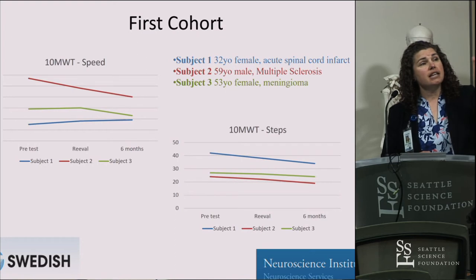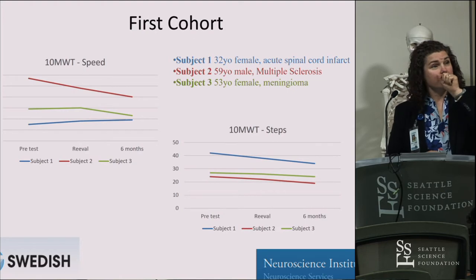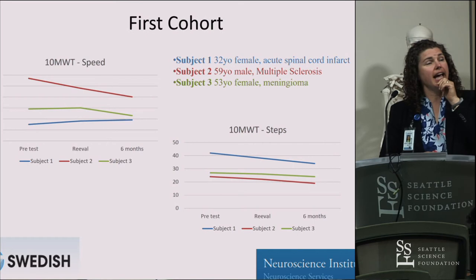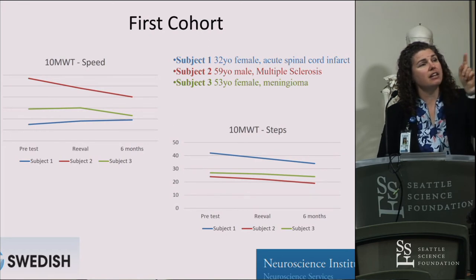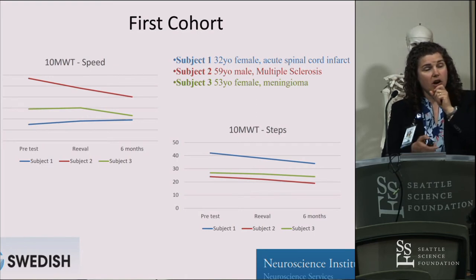And you can see that everybody was able to get faster. The third subject did lose a little bit of her gain on the return, and I think there might be an error. I really apologize. I had to do this literally right before I came. I think there's an error in the line on subject two. I think that should be going in the opposite direction. So I apologize for that. The number of steps did decrease for all three patients as well.